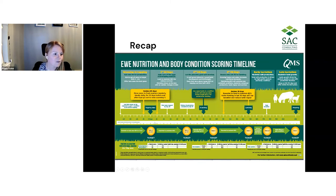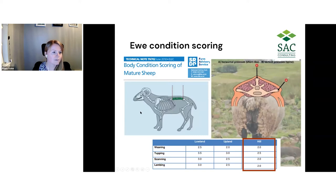However, I will say this is more of a lowland upland poster. As you can see, we've got the condition score targets along the bottom, which are more of a lowland type target, and I'll go into the more hill targets in a moment. Ewe condition score, fundamental to the flock productivity, to lamb survival, always, and like I say, it just gets that bit more challenging to manage in the hill systems. But you can see down the bottom here what sort of targets we're expecting to achieve when it comes to condition score in the hills. So they're generally around half a condition score or a condition score lower than the lowland targets.